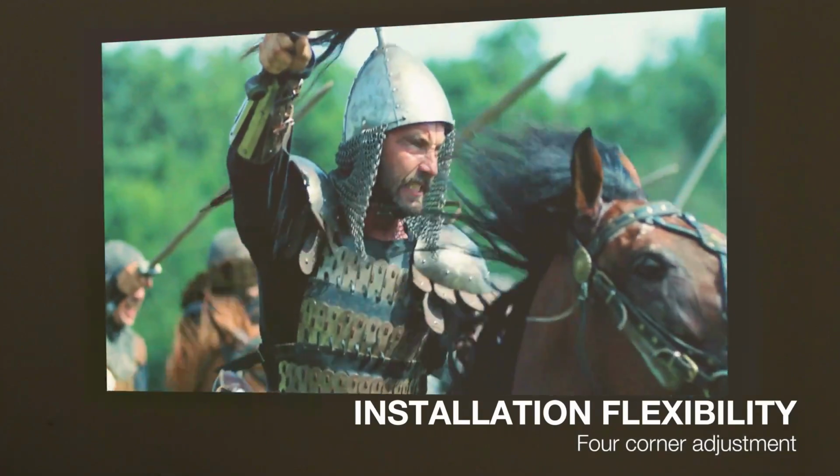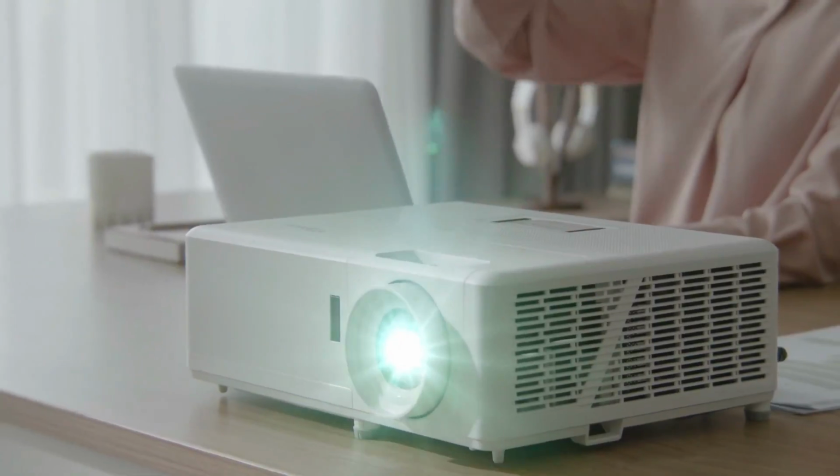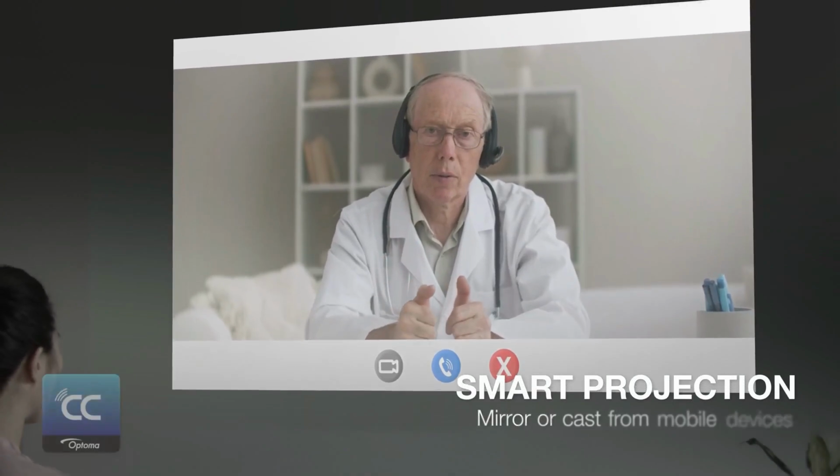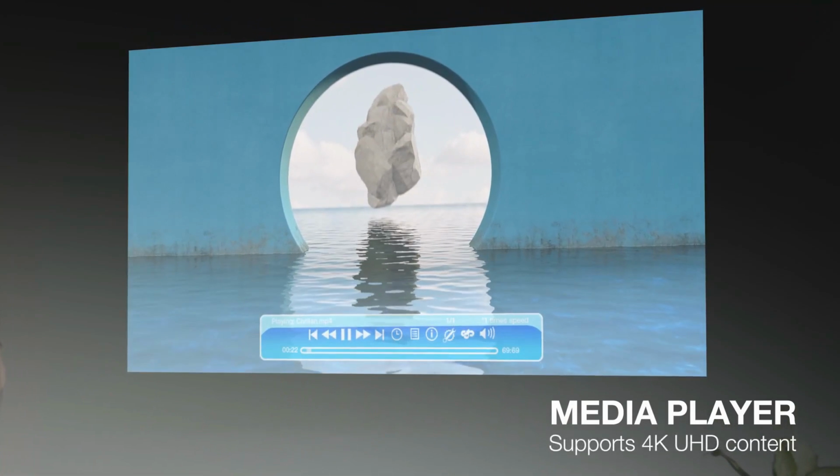One of the unique features of the projector is its vertical lens shift, which makes it easy to position the projector and get a perfectly aligned image on your screen. It also has a 1.6x zoom range, which enables you to adjust the image size without moving the projector.